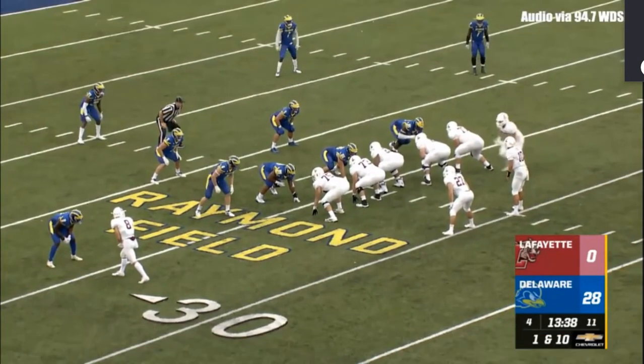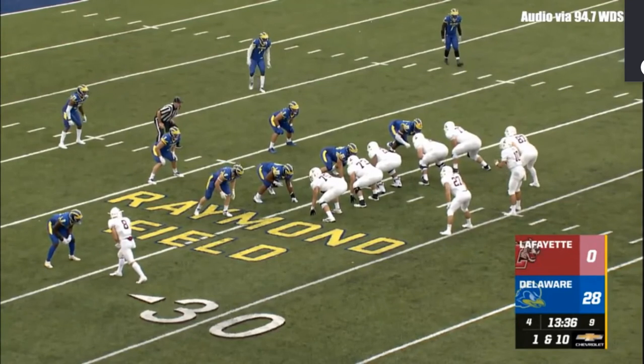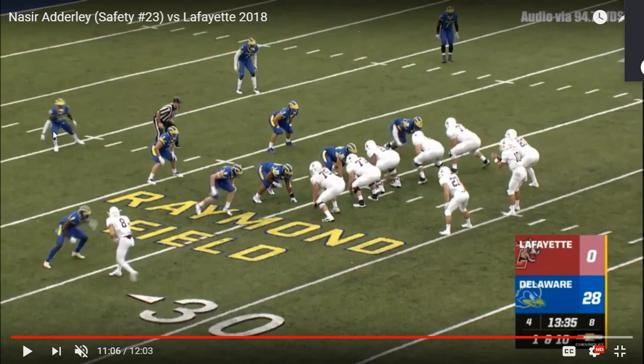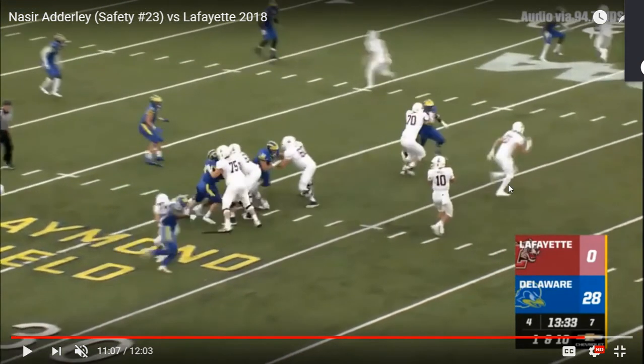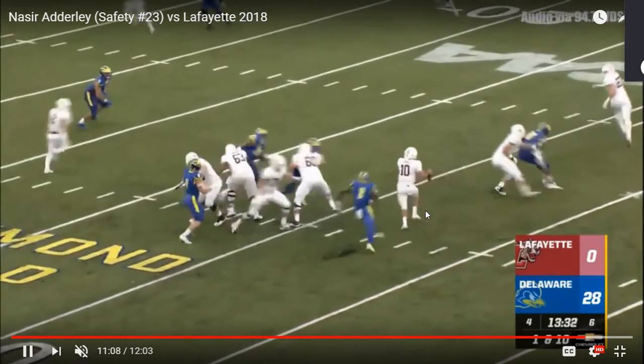Here he kind of shifts a little bit. And right there, you can kind of see him start to. Yeah. And then here, he's already in motion. This ball barely leaves the quarterback's hands, and he's already sensing something to the left side of the play. And the quarterback's first read, left side of the play. I bet he knew exactly what they were running.